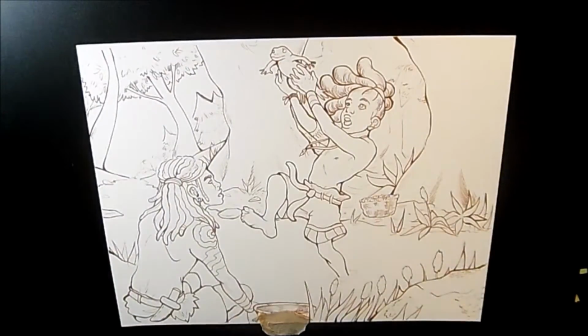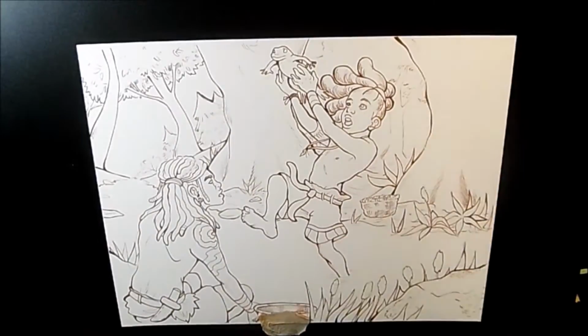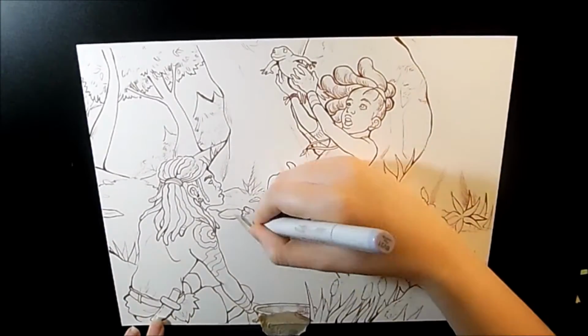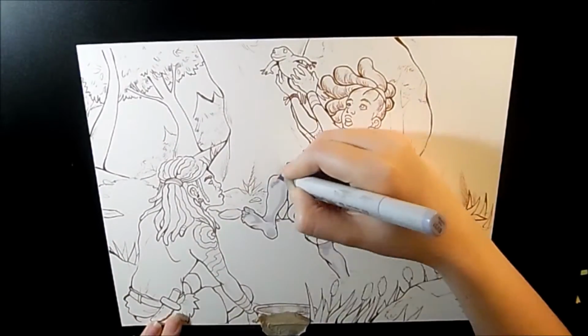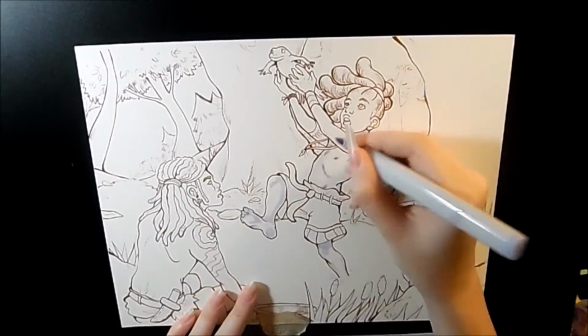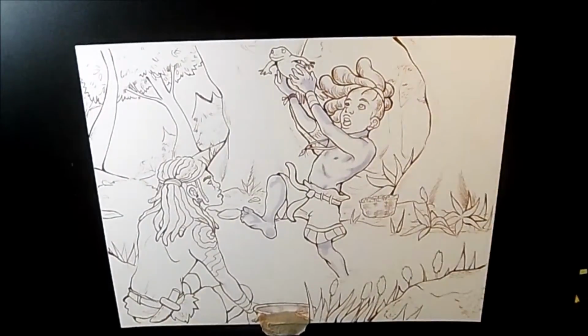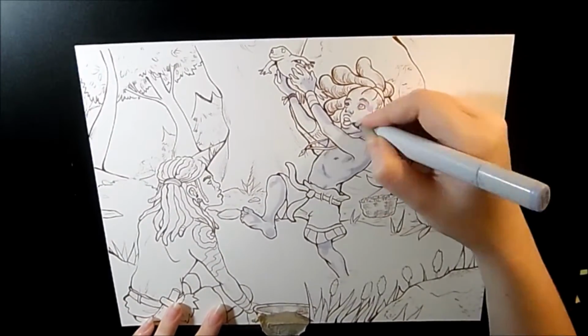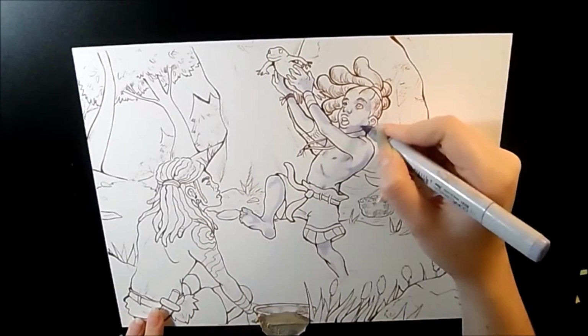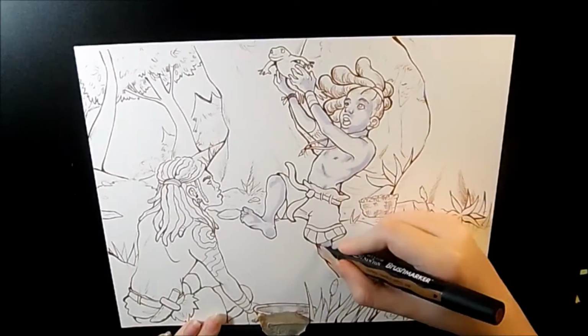Hey guys, so this week we have a Copic illustration of two of my characters. The one on the right is my main character, Yako, as a child, and his brother who still needs a name. I'm considering a couple right now, but if you have any suggestions, feel free to state them.